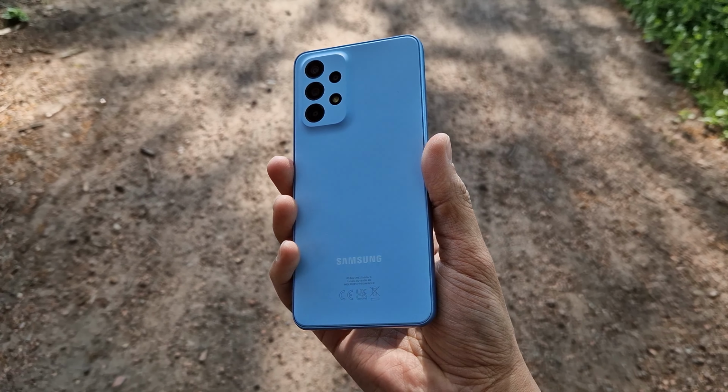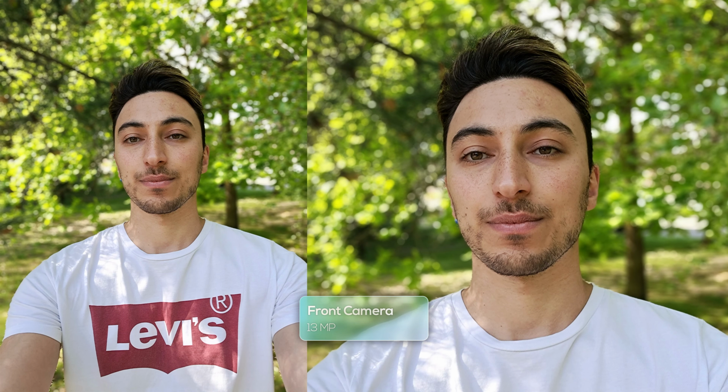The pictures taken with the 13 megapixels front camera come out very clear in bright environments. Sometimes it has a hard time adding the bokeh effect using portrait mode, but in general it looks great. But when it comes to dark areas, the phone starts having a hard time capturing high quality pictures. I mean, it's not the worst phone I reviewed this year, but it's also definitely not one of the best.